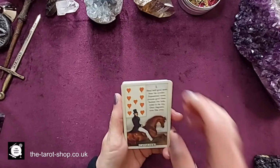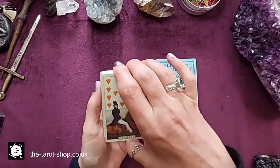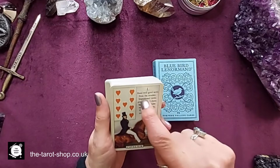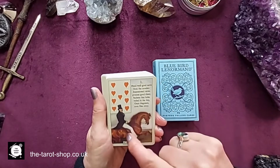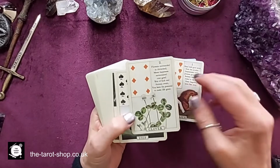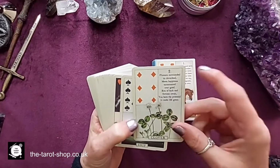I'm actually going to place the box there. I'll put the cards on. So number one, we've got the Cavalier, which we call the Rider now. And on each of the little limericks, you can see that it actually does give you the meaning as well. So for example, heed well good news. So we know this is news coming in with the Cavalier, with the Rider. The Clover. So this is a little bit of luck. Does it say that? Bits of luck, yes.